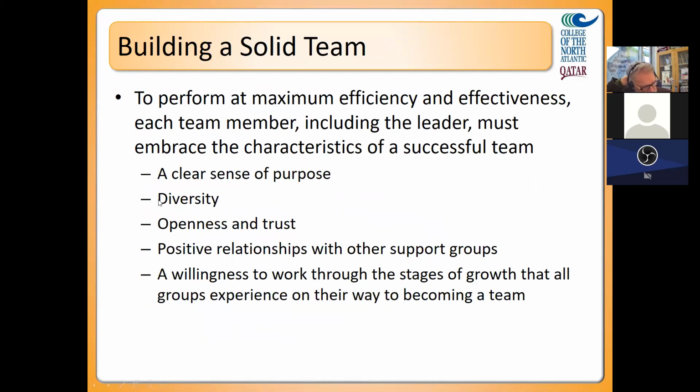So this point here we have already mentioned, and it will be mentioned in another slide later. I mean, these points, which is what are the things that make a good team? They're all moving towards the same goal. They have lots of different skills. They trust each other. They have good relationships.